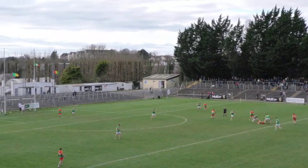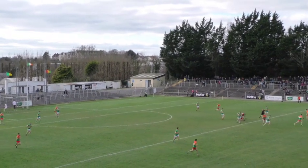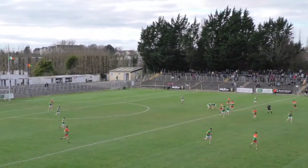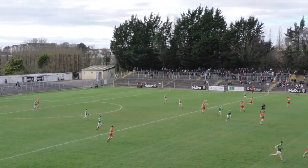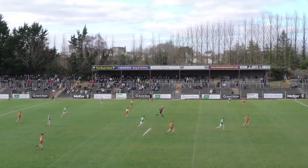Moran now moving and goes to ground. Nobody really near him there, and the referee spotted the pick-up of the ground as the ball was touching, and it's going to be a free-out for Leitrim. Carlow not retreating, bodies back quickly enough, and the referee lets Leitrim eventually take the free. It goes to Jack Heslin.